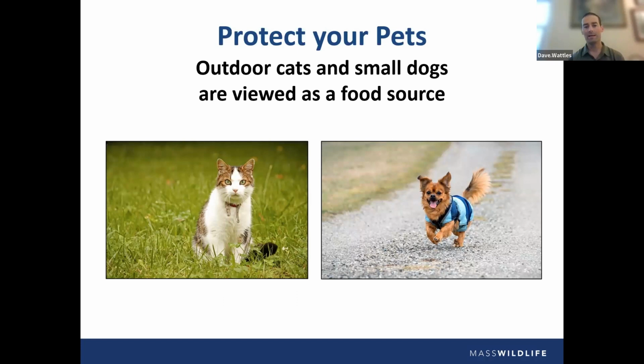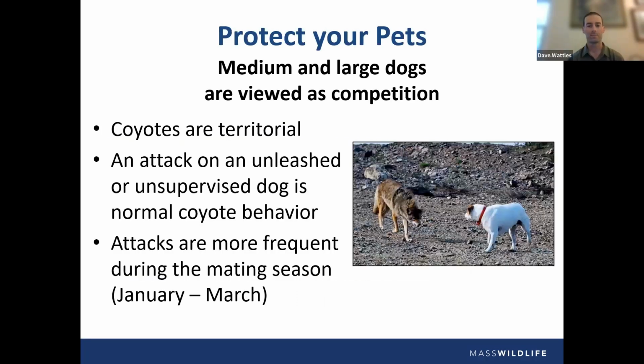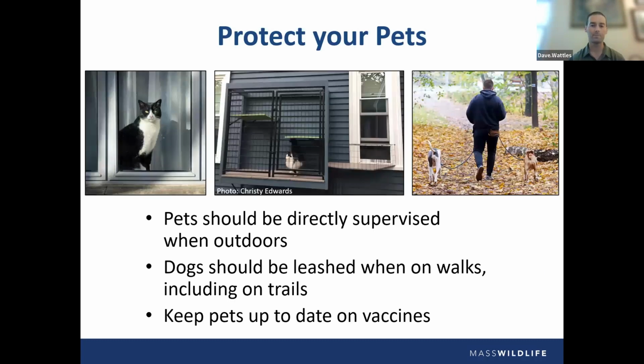And obviously, as we've said many times, it's very important to protect your pets. As I said, outdoor cats and small dogs are viewed as a food source. It doesn't matter if they have a sweater on or a collar on. The coyote does not distinguish that animal from another prey item that they might encounter. And the same goes for medium and large dogs. They're viewed as competition, as a threat, as another coyote that's intruding onto their territory, and they're also attacked. For these dogs, the aggression tends to happen more during the mating season, January to March, and also when they're walking in the vicinity of a coyote den.